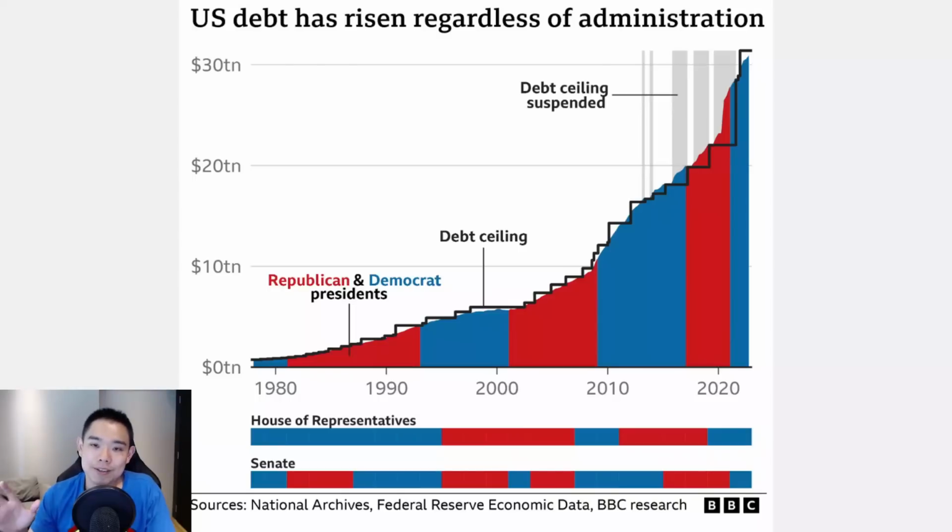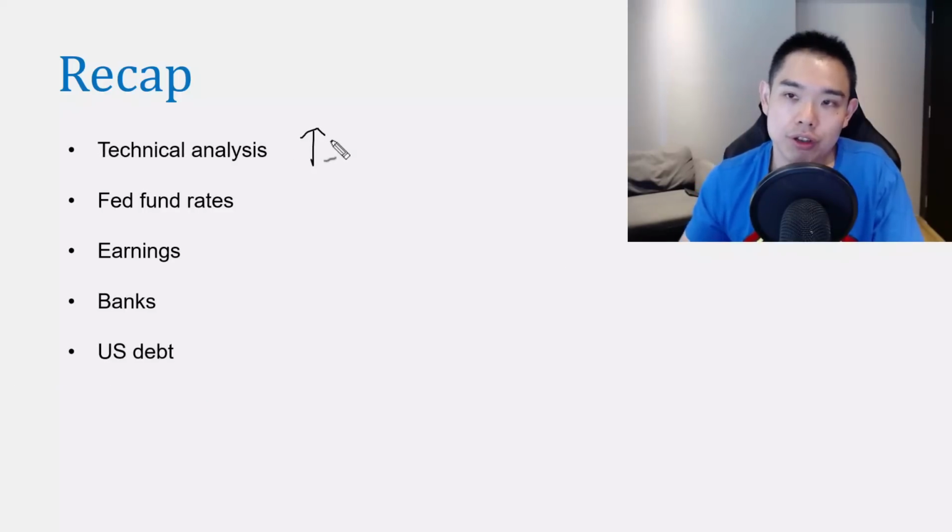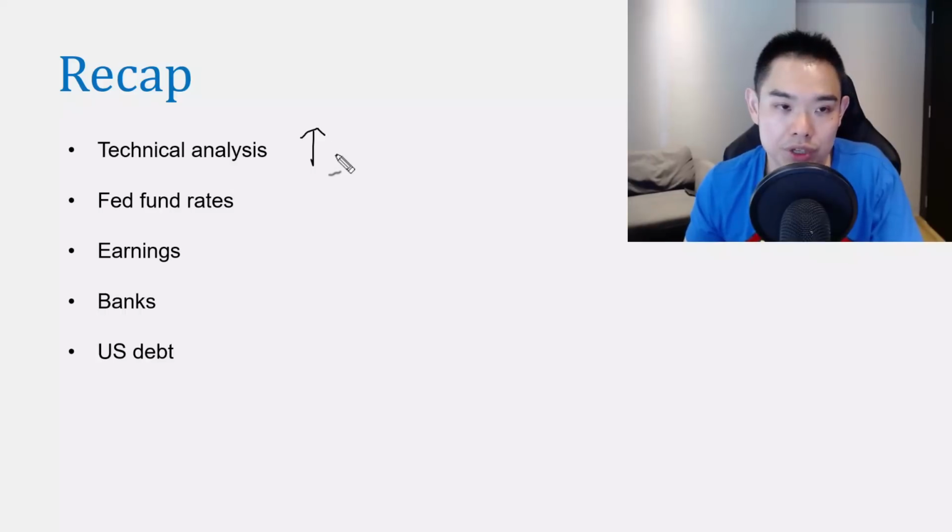Yeah, so let's do a quick recap of the factors that we have just covered so far. So we covered these few factors, and to sum up, the technicals, I would say, are bullish. As you can see over here, long-term uptrend, and there's a recent inverse head and shoulders pattern.